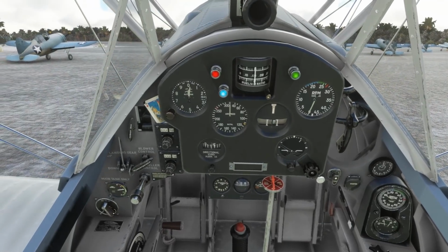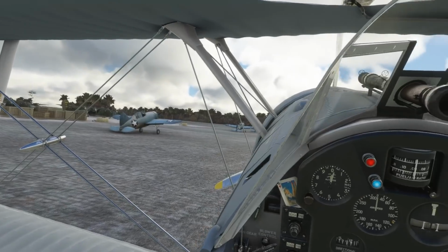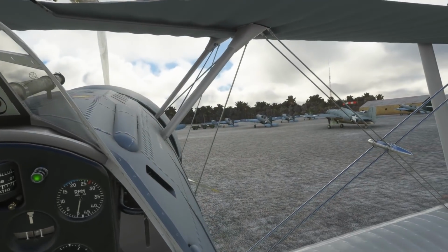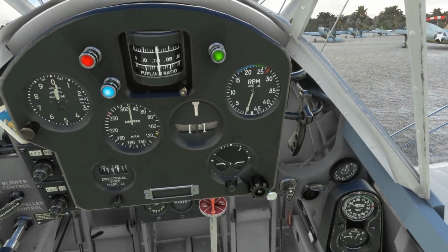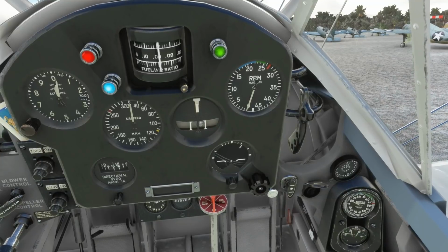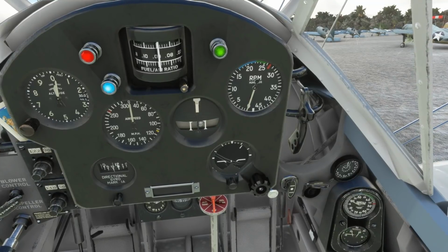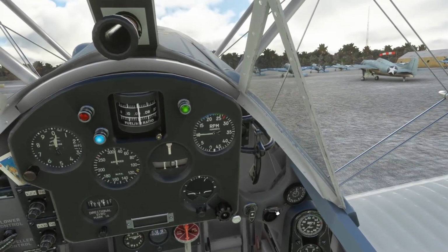Mags can go on to both. And just checking that the prop area is clear. Which it is. Clear prop. I'm going to engage the starter. It does take a little bit of time for the engine to catch, which is really great. That obviously goes to show that Aeroplane Heaven have gone to some effort of modelling the engine start a little bit more accurately. And we do have a good start. You can see some nice smoke effects there as well.